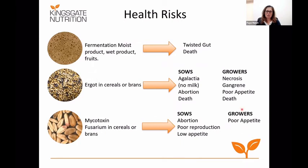Growers, you don't really see much of a problem in the growers, but poor appetite and loss of growth, which we really can't afford at the moment. So check it, make sure you know what's coming.